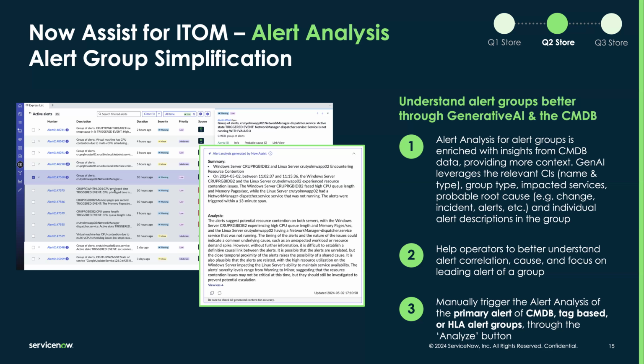So instead of having an alert analysis trigger for each one of these 5 in this case, we just had to trigger one, and it pooled all the information and sent it all to the LLM so that I could understand what is happening in the situation without wasting more of your time.